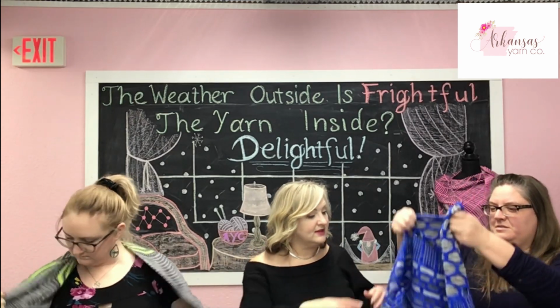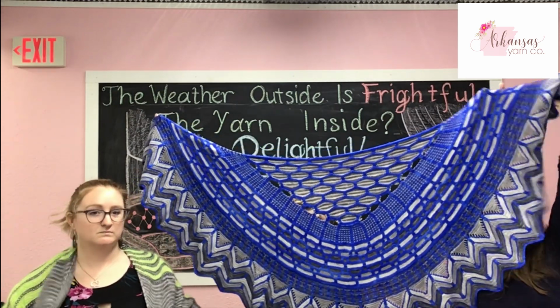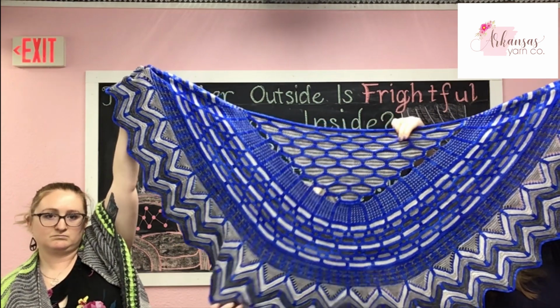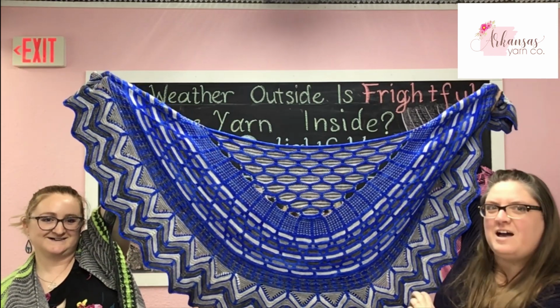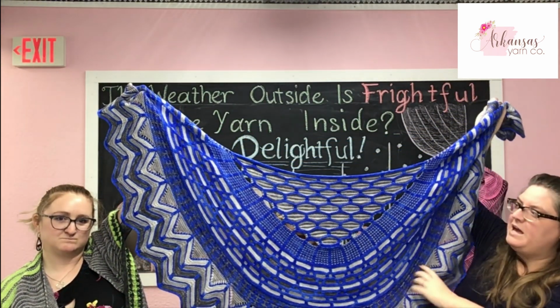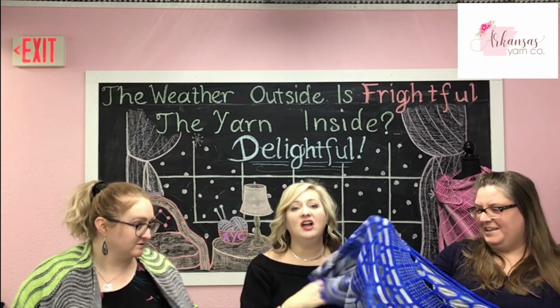Anna also knit the Slipstravaganza. Blue is my favorite color. So this is Arkansas Yarn Company yarn, and the blue is Dating a Royal. Yes, it's a beautiful, bright blue.